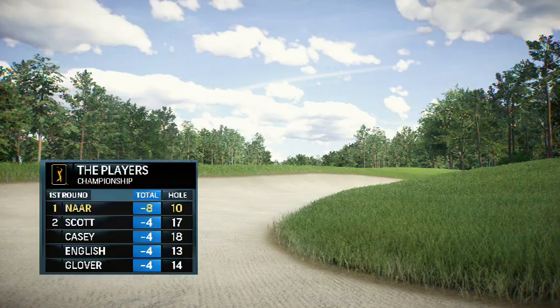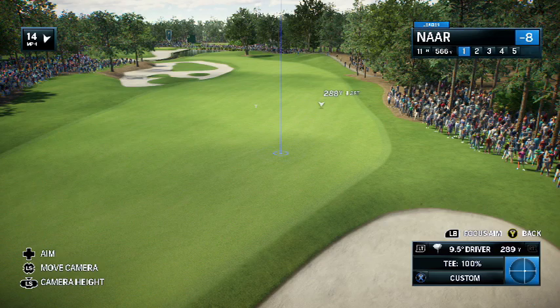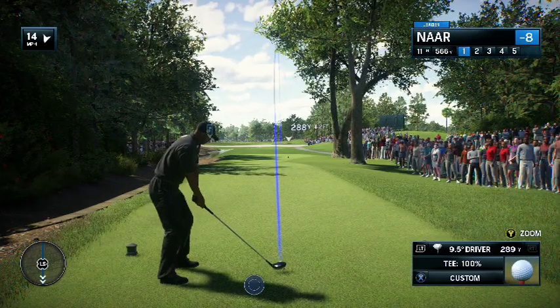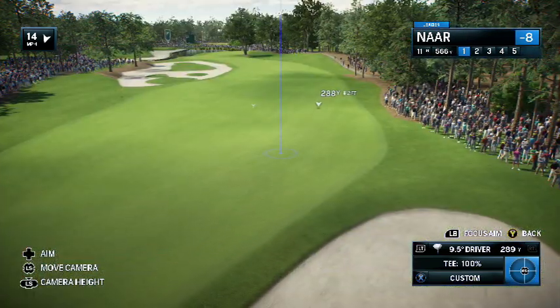Hole number 11, 558 yard, par 5. Frank, players in attack mode here. Yeah, just try and blitz it down there. There are bunkers on the left to consider, but really, with that much fairway, this is a green light opportunity.